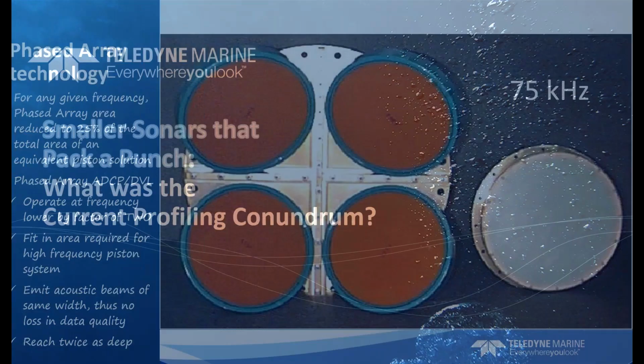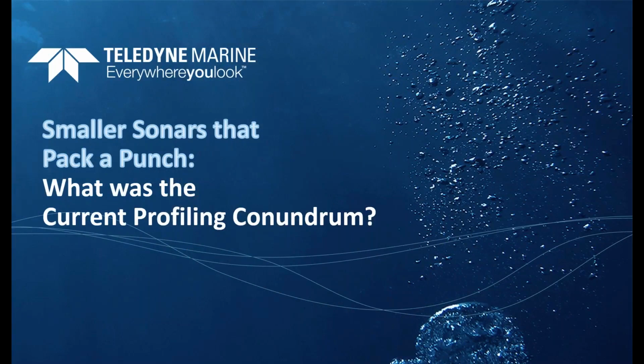So what drove the development of phased array technology was what I'm calling the current profiling conundrum. And this work was driven by the vision and passion and persistence of one man, and that man was Fran Rowe.